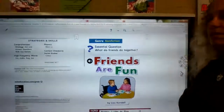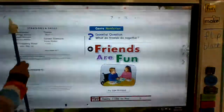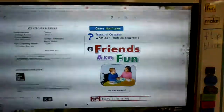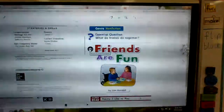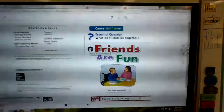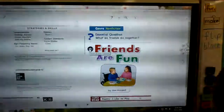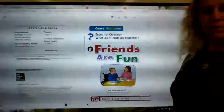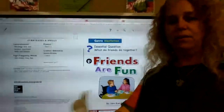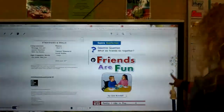Okay, so our story is called Friends Are Fun. Genre, nonfiction. Essential question: What do friends do together? Friends Are Fun by Lisa Kendall. Shared read. Poetry, I Like to Play, page 13. So there's also a poem at the end of the book. Okay, I'm going to back you up a little bit. I think it gets it brighter.